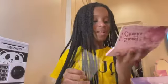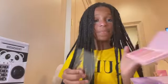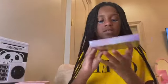Oh, it's the blush. Look how pretty it is. Let's try it on. Wait, I already have blush on. We're just gonna test out the colors. This one is pink, this one is brown, and this one is a very light pink. Don't worry if y'all can't see. But next is this purple palette. Gotta see what this one looks like.